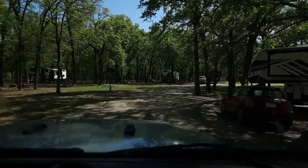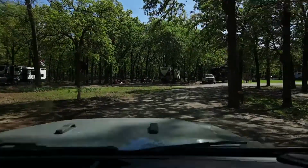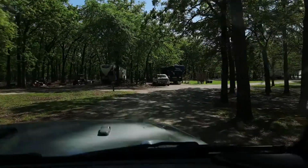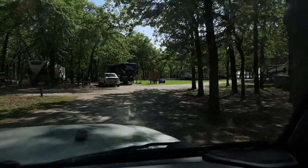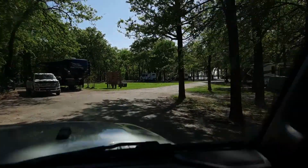We'll just continue along this loop. A lot of campsites over in this part of the campground. Yes. And again, this was C section. I think this is still all a part of C section.